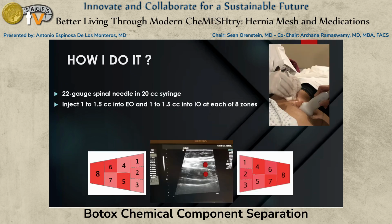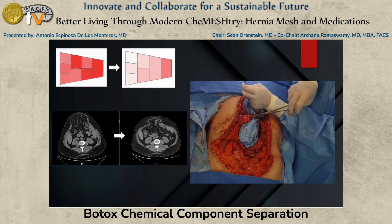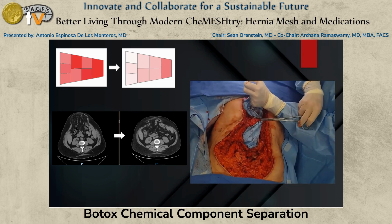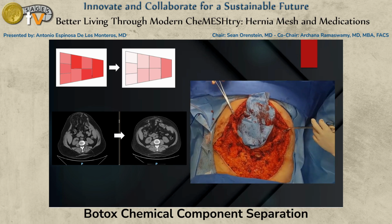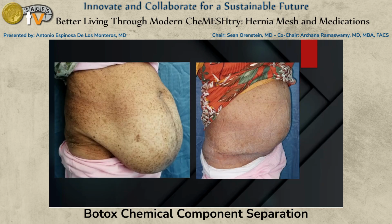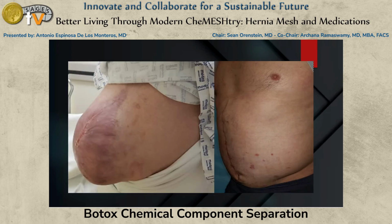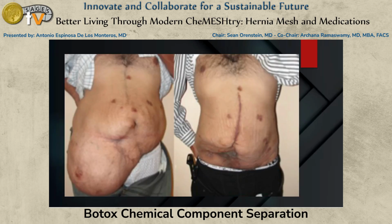And I am going to inject with a 22 gauge spinal needle connected to that 20 cc syringe, 1 to 1.5 cc's into the external oblique and 1 to 1.5 cc's into the internal oblique at each one of these 8 zones. So small volumes, several injection points. And hopefully, after doing this, I can provide these changes in terms of function, structure, and the experience that we have in the operating room. So by doing this, we can provide abdominal wall reconstruction to these patients with large hernias, with these degrees of loss of domain, with stability of the results, and with the change in quality of life that we can have.